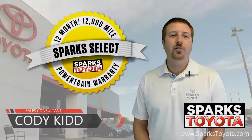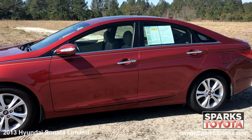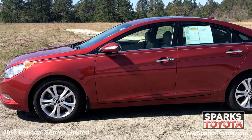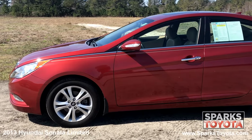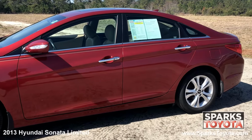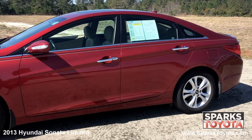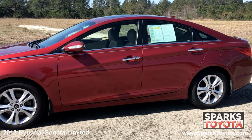Let's go outside so I can show you one of our newest arrivals. Here we have our 2013 Hyundai Sonata Limited. Comes equipped with power heated outside mirrors with integrated turn signals, chrome door handles, chrome window trim, solar control glass. This Hyundai Sonata is an excellent choice thanks to its sharp styling, class-leading comfort, generous features, and overall value.